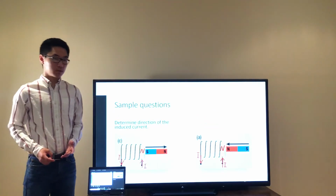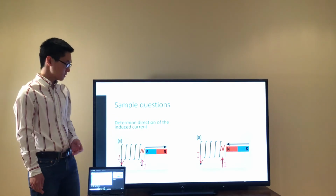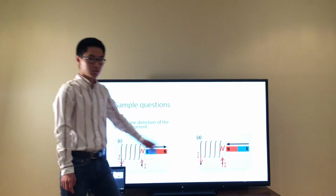Here are some sample questions. So first of all, it asks to determine the direction of an induced current in this case. In this case, the magnet is going that way. In that case, the magnet is coming into the coil.